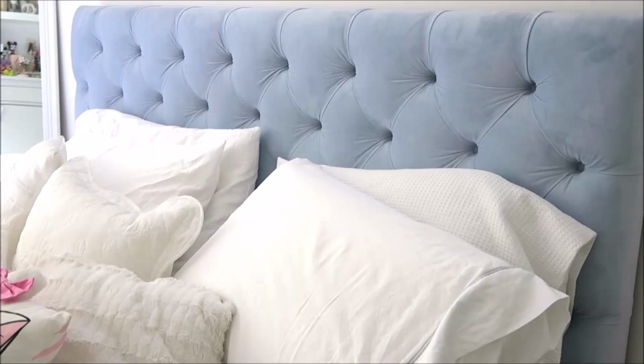It's just incredible. It's going to be very hard to show you this bed because it's so huge, but I'm going to do my best, okay?